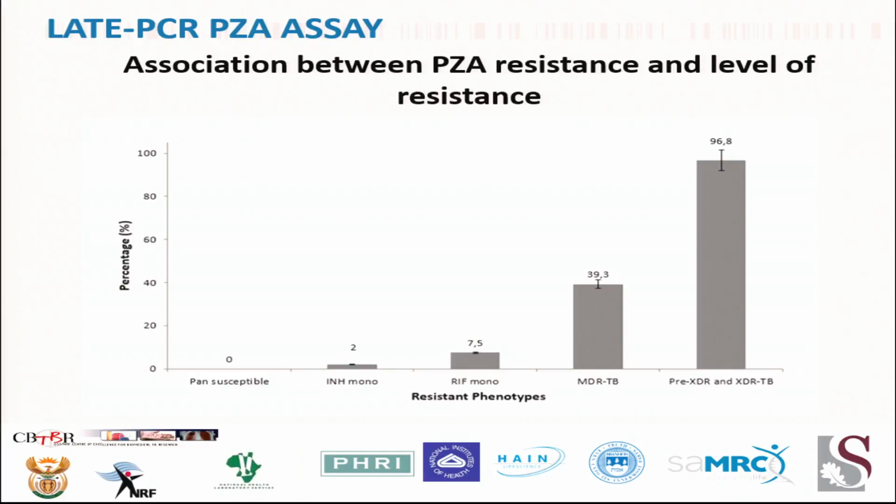When we go to isoniazid mono-resistance, it's extremely rare in percentage. With rifampicin, it starts to rise, so that we see polyresistance here. As we go into MDR, it becomes a very important component, and we're not taking this into account at all in terms of the treatment regimens that are actually being used. We are assuming, I think, in South Africa that pyrazinamide in MDR is going to be an effective drug. In XDR, clearly, it's not useful at all.